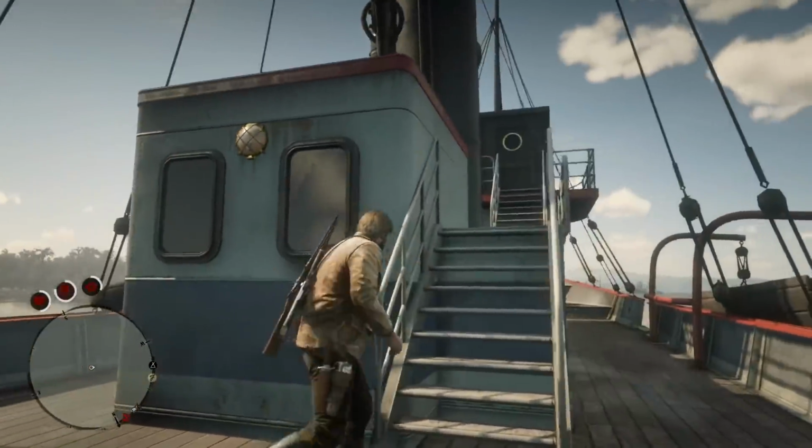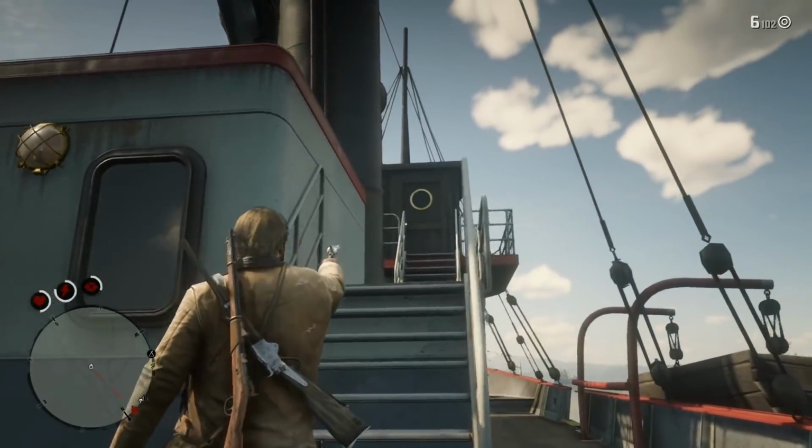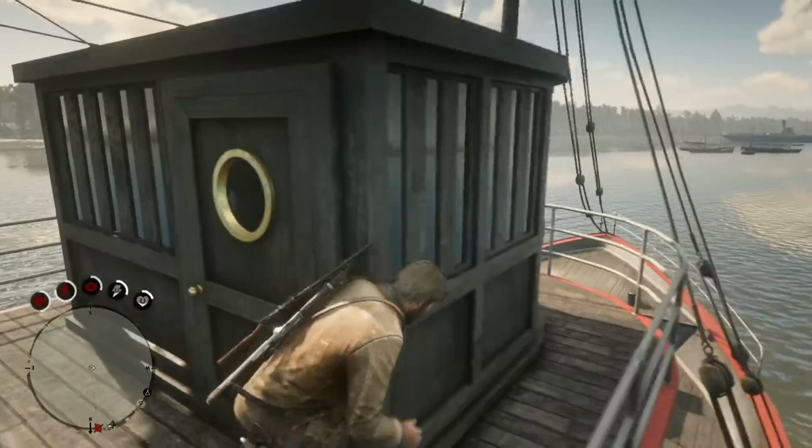So these are pretty cool. If you do happen to make your way out to the waters of Saint Denis, they are vehicles that you can get on, explore, and interact with. But anyways, that right there is 10 unique vehicles that you didn't know you could use or interact with in Red Dead Redemption 2.